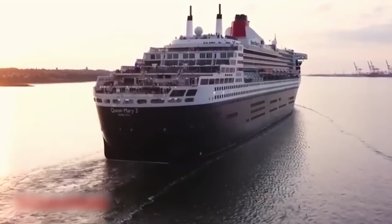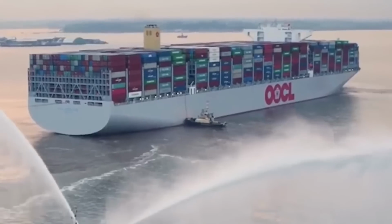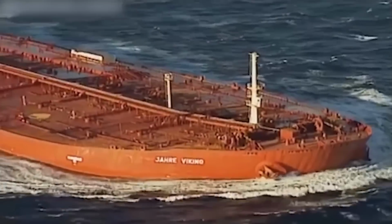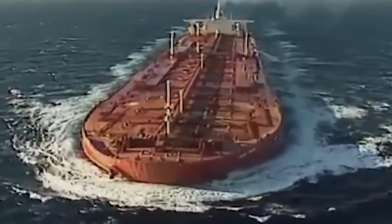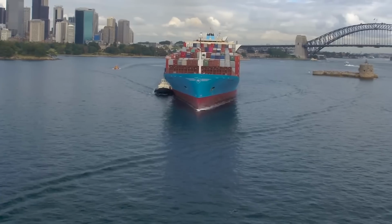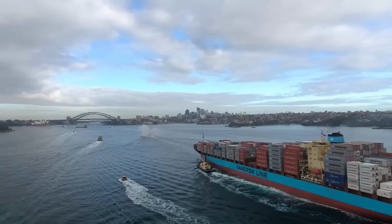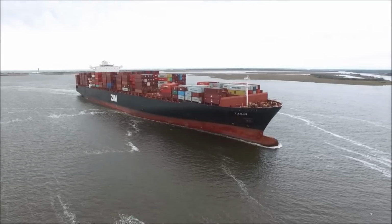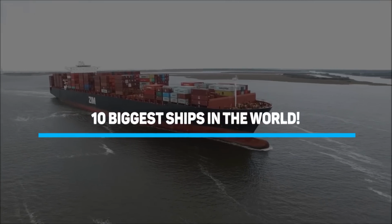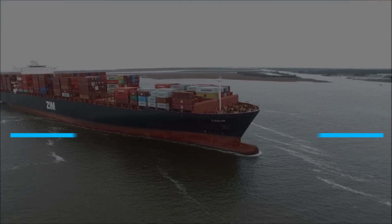The size of a ship is determined by three major parameters: the deadweight tonnage, the overall length, and the gross tonnage. The deadweight tonnage is how much weight a ship can carry, while gross tonnage refers to the internal volume of the ship. Overall length, on the other hand, is the maximum length of a ship's hull measured parallel to the waterline. That sounded like a lot, I know, but in this video, we look at 10 ships with the biggest of these measurements. Here we go.